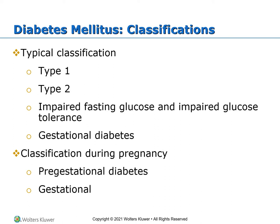Gestational diabetes is glucose intolerance where the onset is during pregnancy or it's first detected in pregnancy, usually around 24 weeks. And that is as high as 10% of pregnant moms in the USA.